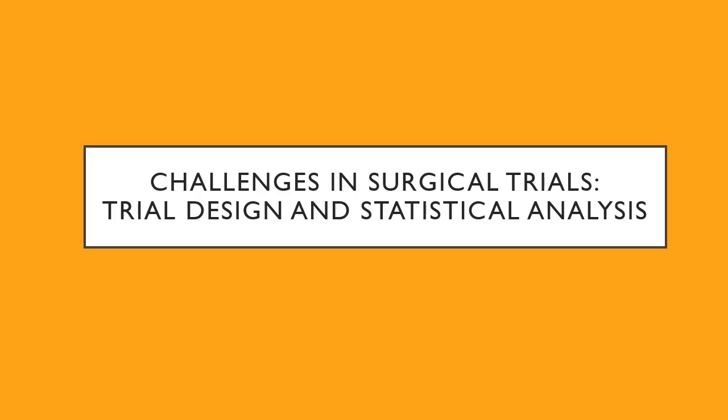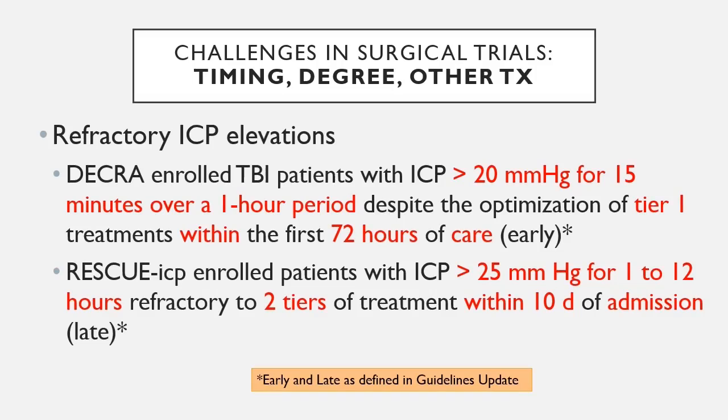Both trials demonstrated some key challenges in surgical trial design, the first to be discussed being the definition of refractory ICP, including the question of what degree and duration of high ICP should be tolerated before intervention. While DECRA enrolled patients with minimally elevated ICP for very short periods of time without a great deal of medical therapy being employed, the Rescue ICP trial utilized a more widely accepted definition of high ICP and more extensive medical therapies prior to randomization. Further, the Rescue ICP trial included randomization for 10 days after injury, contrasted to DECRA, which used 72 hours from onset of treatment for ICP as the time window.